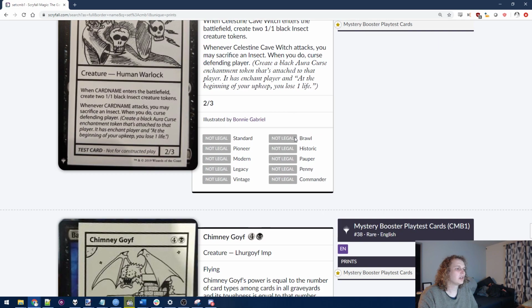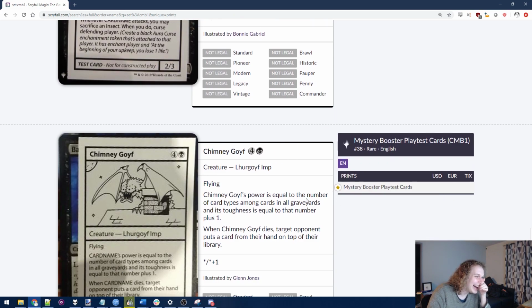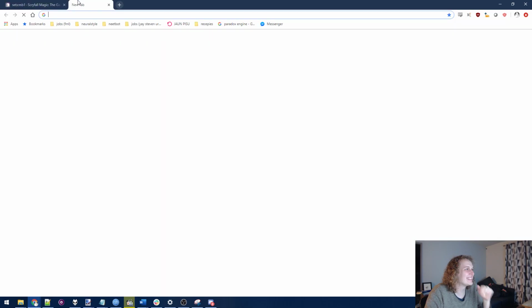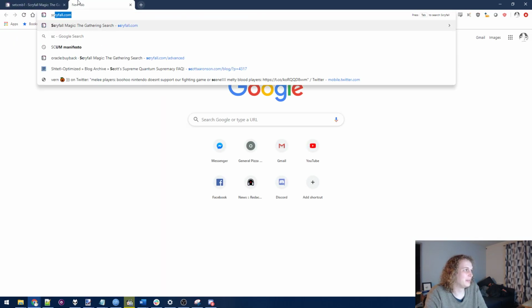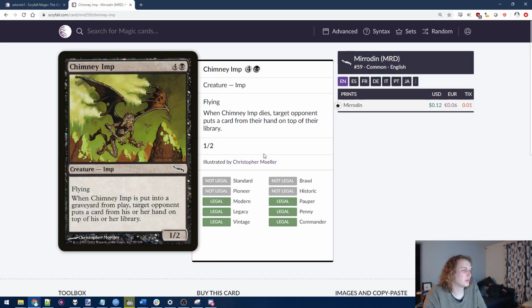Another curse payoff. Chimney Goyf. What? Oh my gosh. Okay, so this is a reference to a very infamous Magic card called Chimney Imp. It's often called one of the worst creatures of all time.